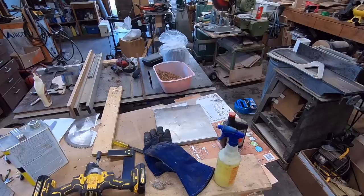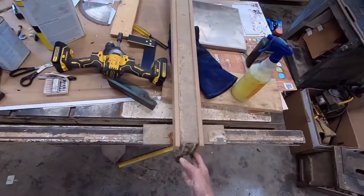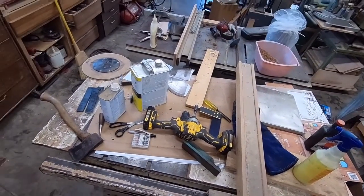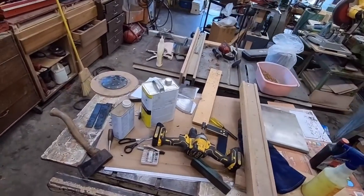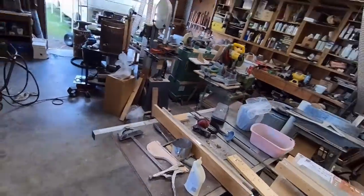So this sits in here. It's an old cam lock. I basically copied the Biesemeyer fence. I put myself through college making furniture using this old saw. Works pretty good. This is my new saw here.